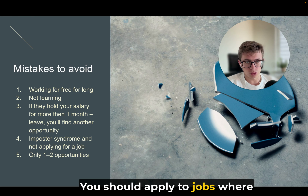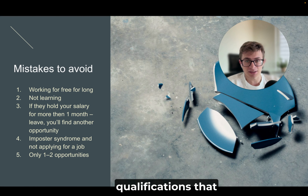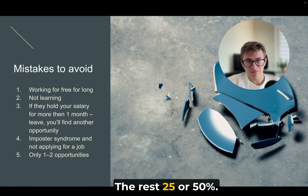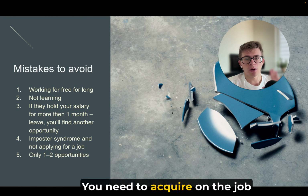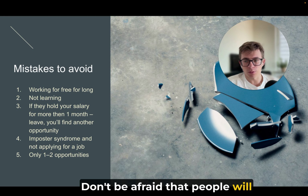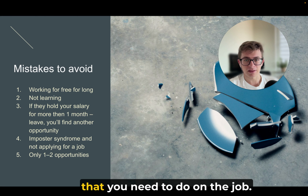You should apply to jobs where you qualify for 50 or 75% of the qualifications that they list there. The rest, 25 or 50%, you need to acquire on the job. And when you are coming to the interview, don't be afraid that people will be checklisting you. Nobody's going to do that. The first thing that the interviewer is going to watch is whether you know the basic skills, the basic things that you need to do on the job.